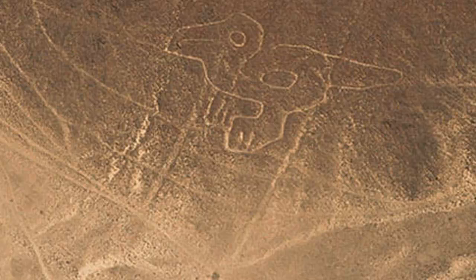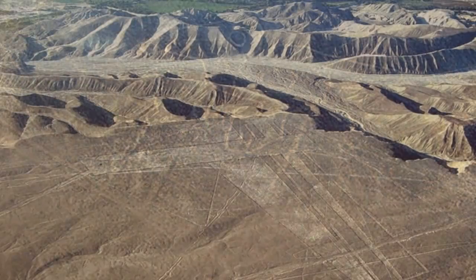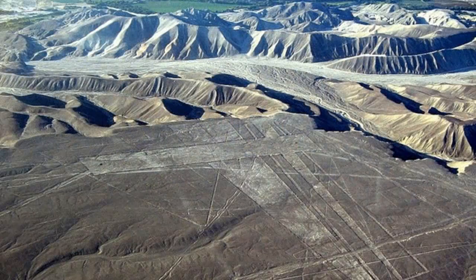But what are they for? Who drew them? And why are they so giant to only be seen from the sky? Well, contrary to the popular belief that the lines and figures can only be seen with the aid of flight, they are visible from atop the surrounding foothills.